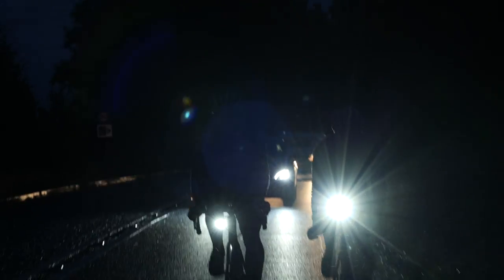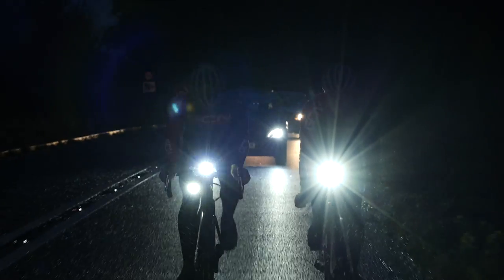Firstly, we'd always recommend that you use at least two lights, a red rear one and a white front one. This is actually the law in many countries, but irrespective of that, it'll just keep you safer. And I said at least two because I'd recommend you use more. And this is for a couple of reasons. The first one is that if one of your lights fails or the battery runs out, you've got a backup. And the second reason is it'll just make you even more visible to other road users and therefore safer.